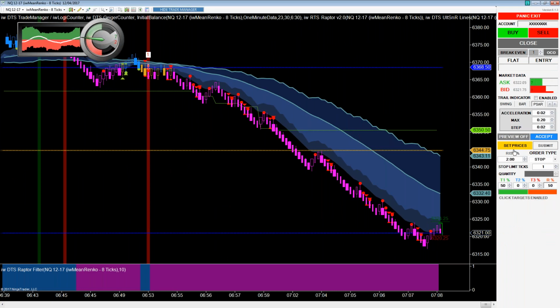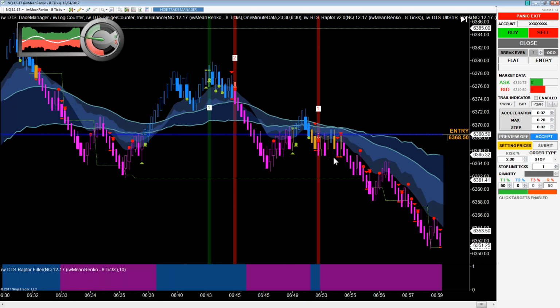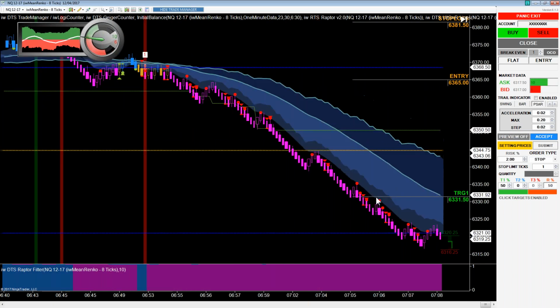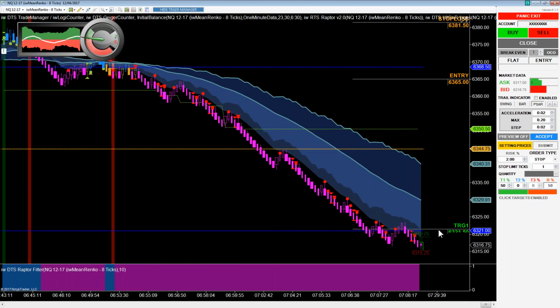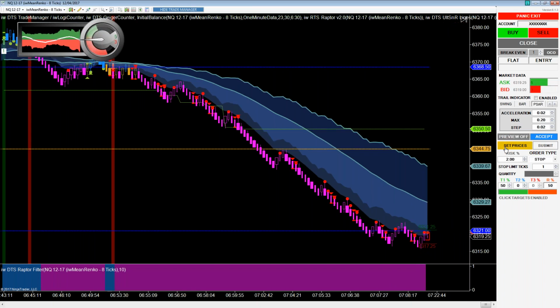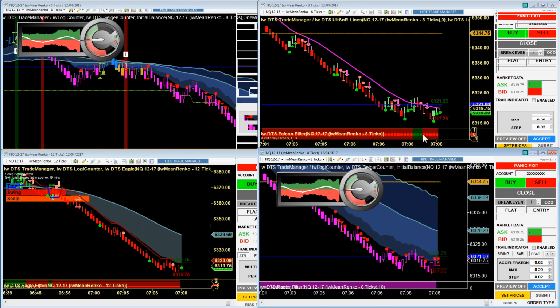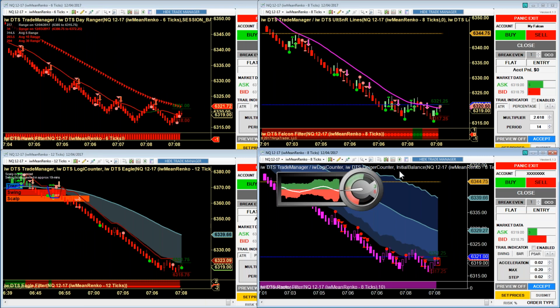Just for giggles and grins here, let's see how far that actually went. So we shorted from up here. Stops were up here. And had I held on for the two full zones, that's a moneymaker. So I made half that, but that's okay. Like Floyd said, no point in being greedy.